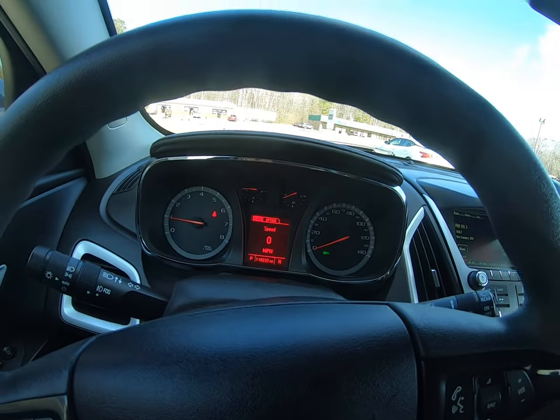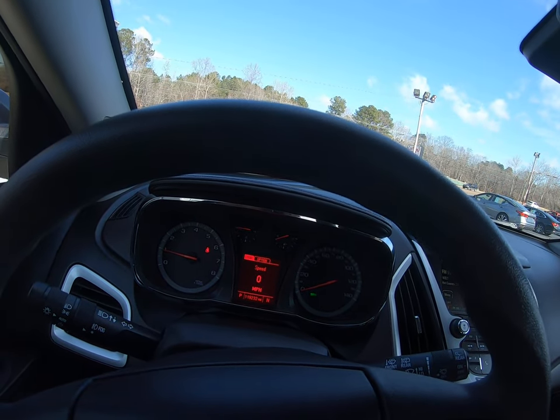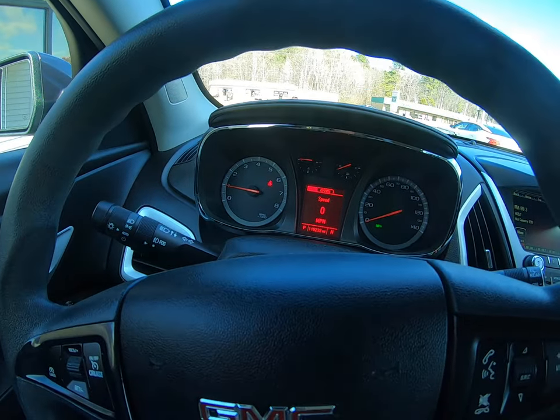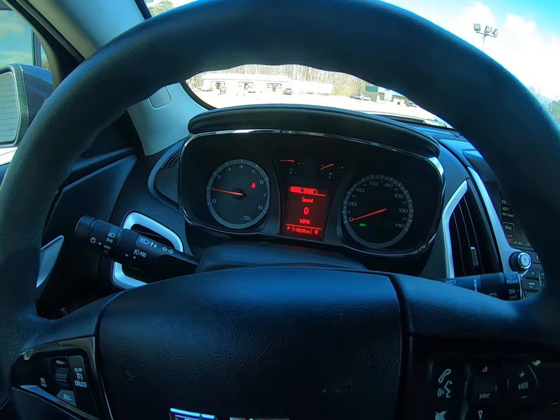119,000 miles. Also, sometimes these videos, folks, make it look like the dash lights are flickering. They're not, it's just where the light reflects off the camera. I said this had power seats. It does not. It's got the power lumbar.